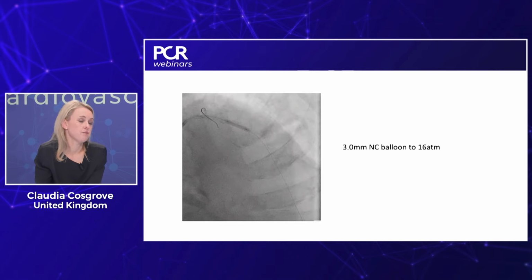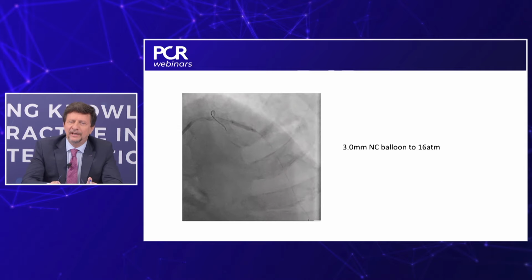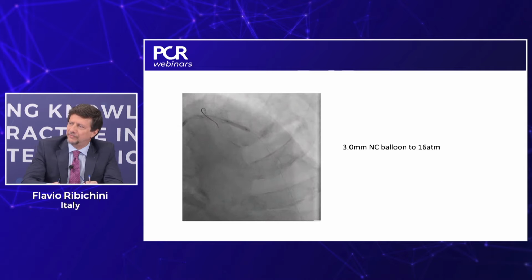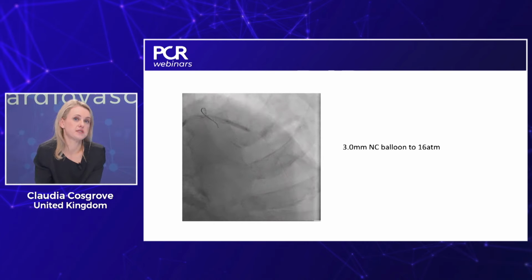So first of all, we pre-dilated further with a non-compliant balloon, a 30 millimetre non-compliant, and up to a relatively high pressure of 16 atmospheres. Did you size this balloon angiographically or according to your IVUS observation? A bit of both, I suppose. I think it's still probably a bit undersized for the vessel, as we'll see, but we're being a bit conservative. I think you can still see angiographically that this balloon's underexpanded as well.